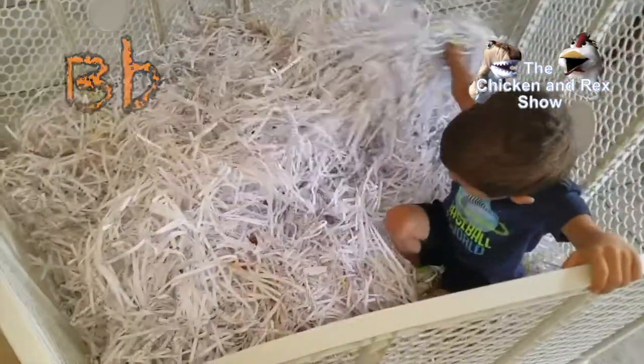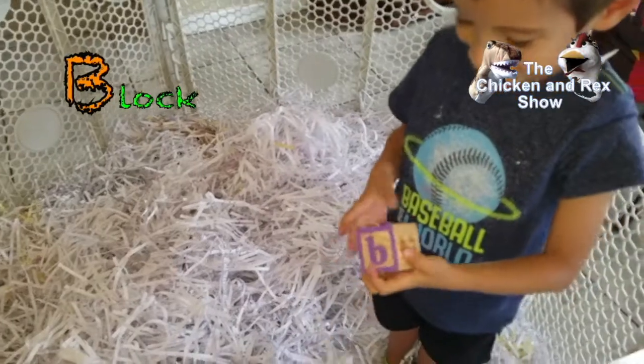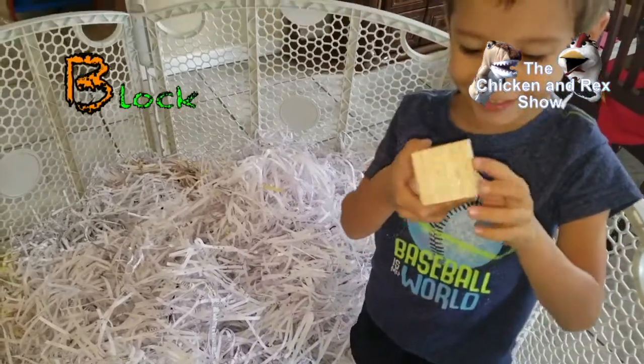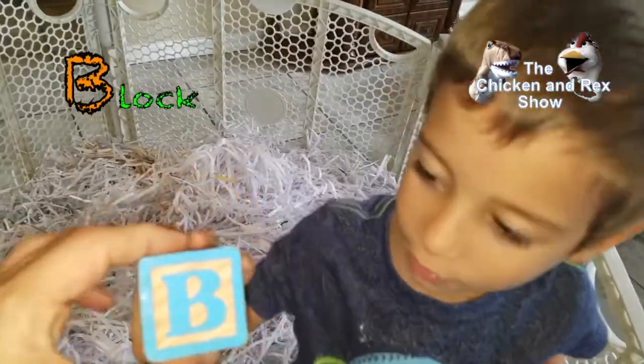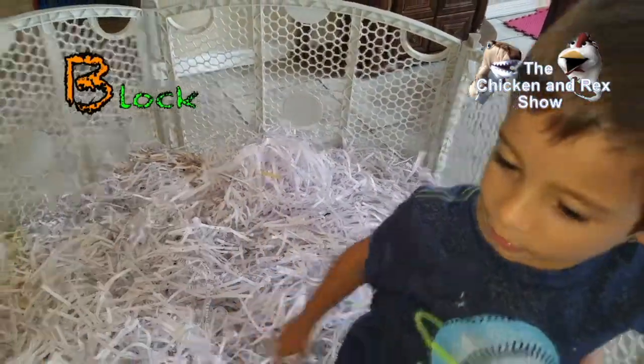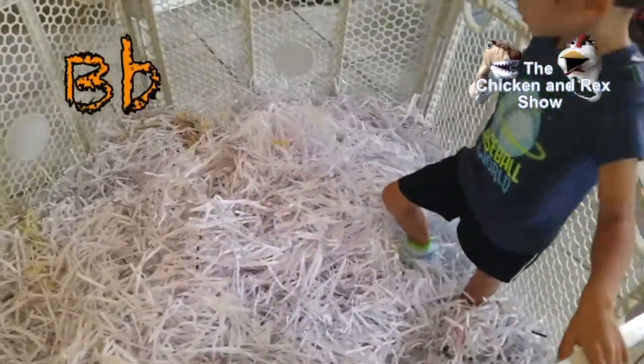What's in here? Oh, I found something. Can you find anything else with the letter B? Block. Oh, a block. What's on that block? Two. What else is on that block? The letter B. Ball. Anything else? I think there's one more thing in there, and then you can play and have fun.